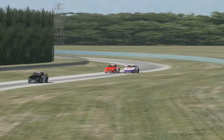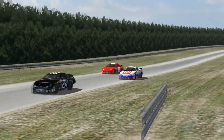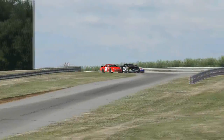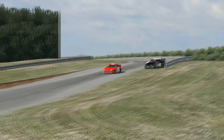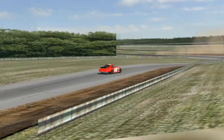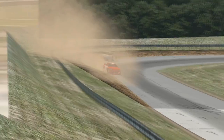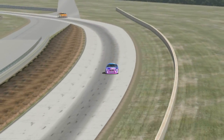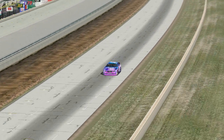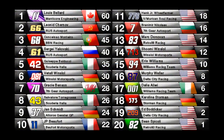Here is Conceso Montiero doing battle with, I believe this is Sergei Yakovsky for the 3rd position on the final lap. Coming around. Conceso Montiero runs a bit wide. She runs into Hiroto Niku, stuffs him in the wall, and that's going to block Sergei Yakovsky, and Conceso Montiero is going to hang on and finish in 3rd place. Coming around here, that was a brilliant move using a back marker to do an excellent block, and Louis Ballard wins here at Estonia in quite an interesting race.